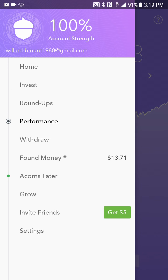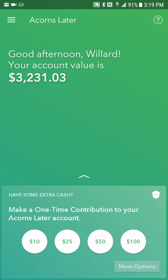I want to take a look at the Acorns Later part, because this is the part of the portfolio I've been focusing on a little more. In the last video, the value was $2,599.91. As you guys can see, today we're at $3,231.03. What I've been doing over the past month, maybe 2 months, is I've tried to put $140 a week in there, just because I want to make sure that I max this out within this year, and just to give me a little boost as well, because for me, the less money I see in my bank account, it's going to make me spend a little bit more frugally. So that's kind of why I did it the way I did it.